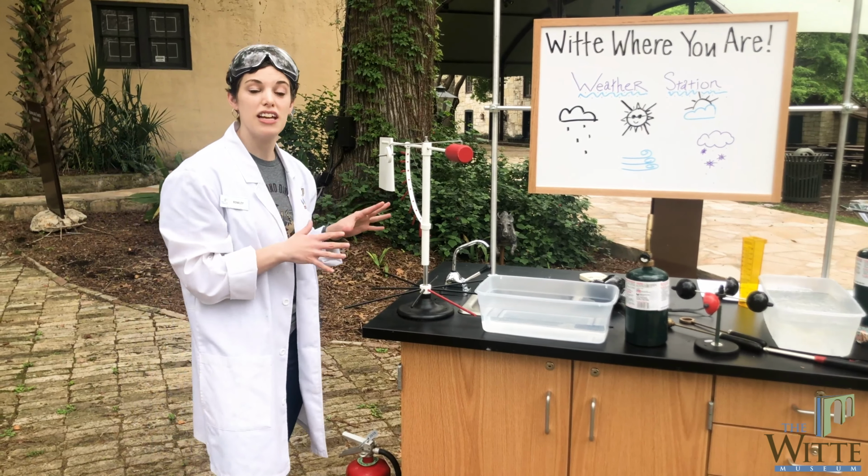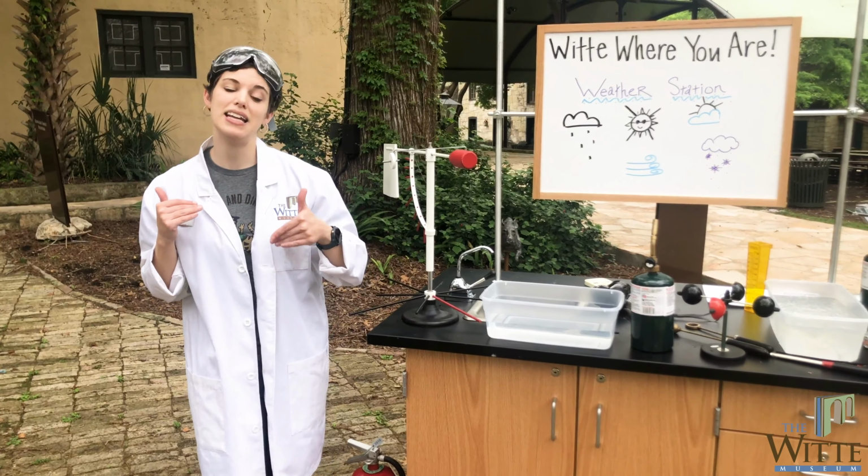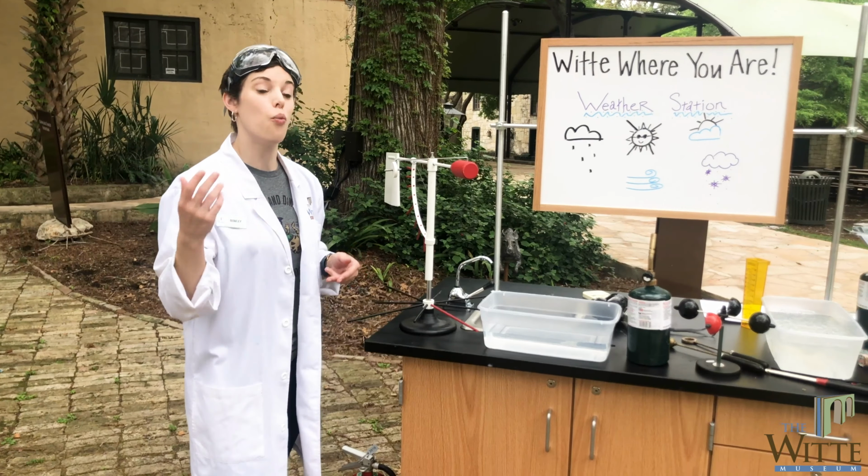Now, what's interesting here is that if the wind changes direction, that might indicate that there's going to be a change in the weather. So you can use that to predict what's coming next.